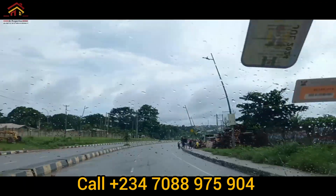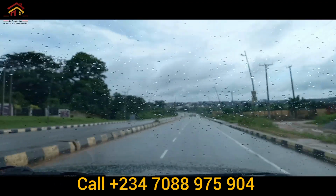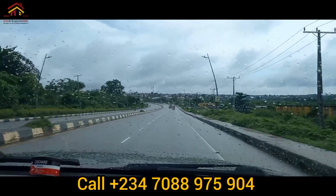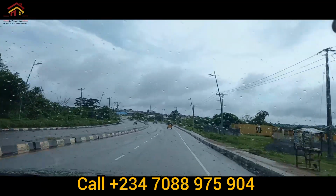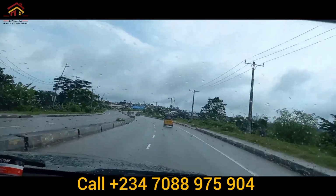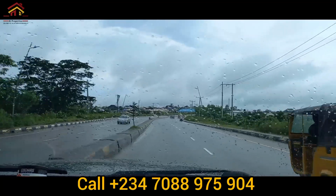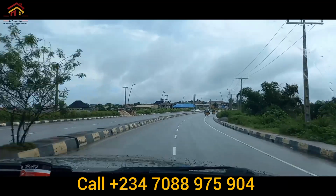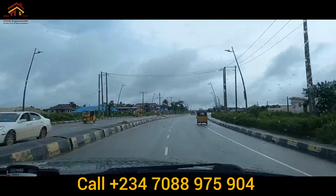By my right hand side there is the Ontario food restaurant. By my left hand side is the Epe Resort and Spa. You can see the wonderful road network right here. This led to the development taking place in Epe. A lot of people are coming in to invest their money, a lot of clients and investors, governments, foreign individuals and companies coming in to invest because of the accessibility. Access road has really opened up Epe location.